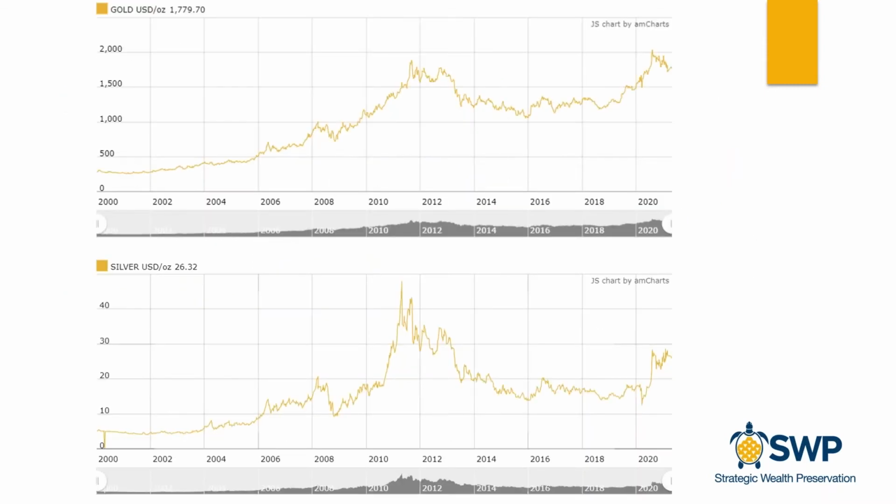Now, I just wanted to have a side-by-side, because I often get the question from investors: which is better, gold or silver? Which one should I own? If I'm only going to own one, which one should it be? Now, my first answer is always you should own both. And we're going to talk a little bit later about diversifying amongst the precious metals in your portfolio so you can have a nice balance of gold, silver, and some platinum or palladium.